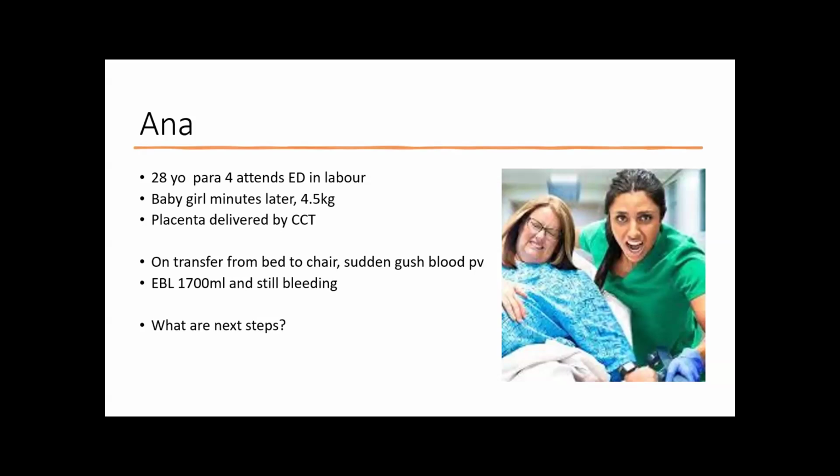The team are making plans to move the woman to the postnatal ward, but they notice that on transfer from the bed to the chair to move her into the ward, there's a sudden gush of blood vaginally. And very rapidly, she loses an estimated 1,700 mils, and she's continuing to bleed. So again, I'm going to roll it out to you guys. What will be your next step?